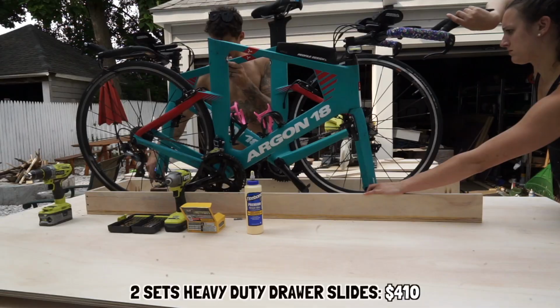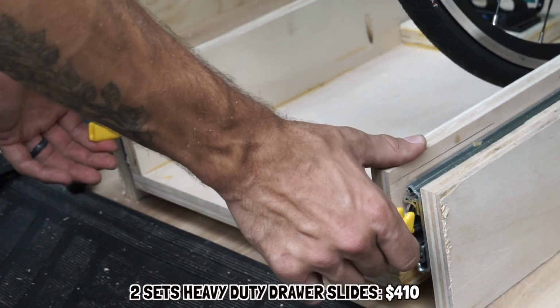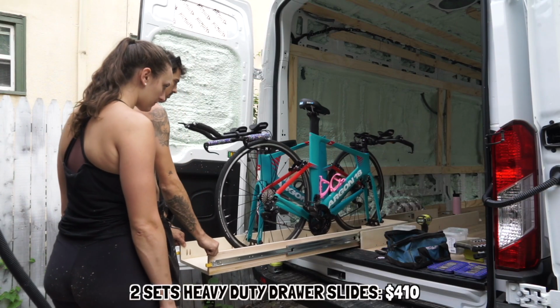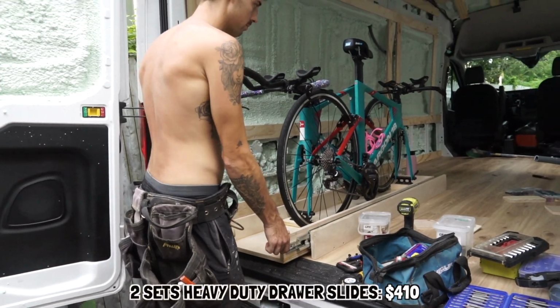So the fourth category is building materials. These are things like the drawer slides, the ones in the back, the 2 big ones, those are so expensive, but we wanted to have bikes in our build and we wanted to have them on the inside of our van, so that was just something that we knew going into it we were going to have to spend. So yeah, that one definitely hurt a little bit.